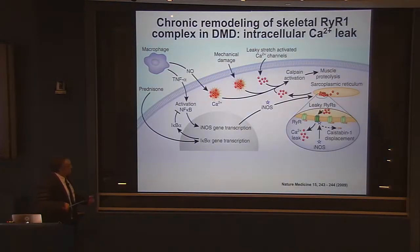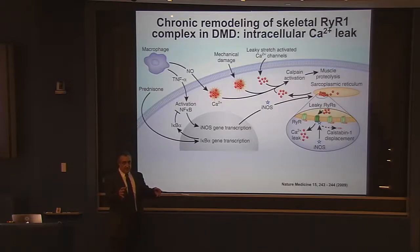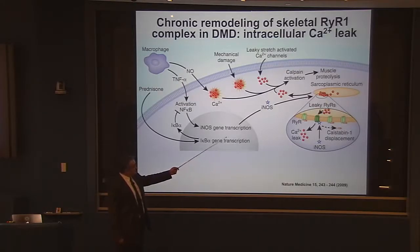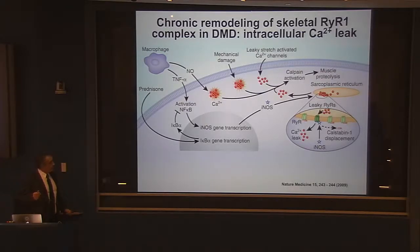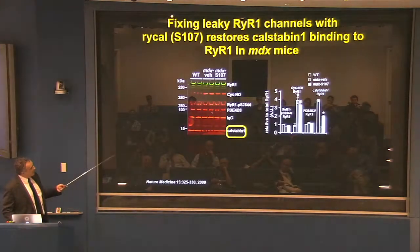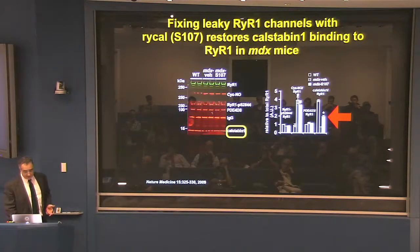And what emerged from these studies is that indeed, in probably a physiological attempt to increase blood flow to the damaged muscle and increase muscle function, there's a dramatic upregulation of the inducible form of nitric oxide synthase in dystrophic muscle. And one of the unintended consequences is the heavy nitrosylation of the ryanodine receptor, dissociation of the stabilizing subunit, a calcium leak which activates the calcium-dependent protease calpain, contributing to muscle damage. And we were able to show that treatment with the Rycal prevented the loss of the stabilizing subunit.